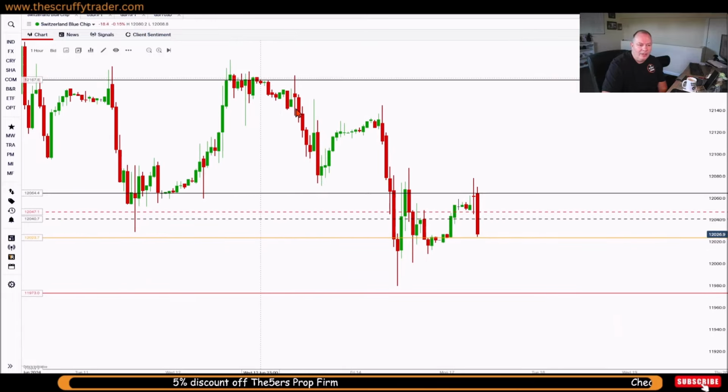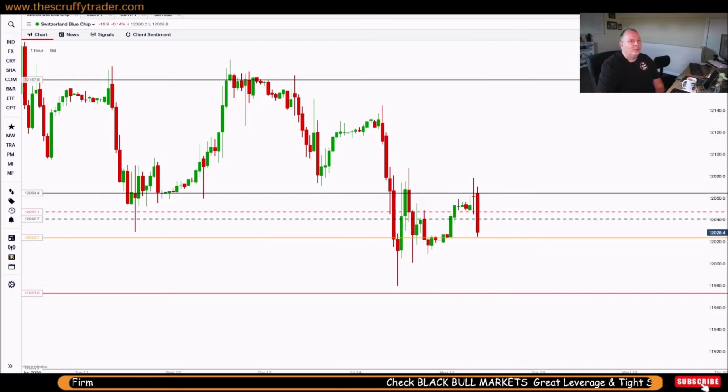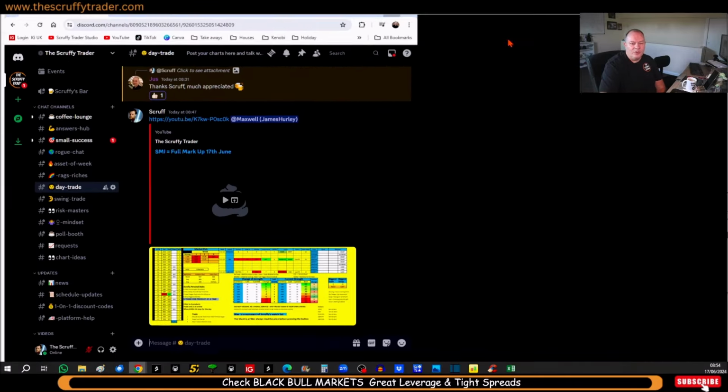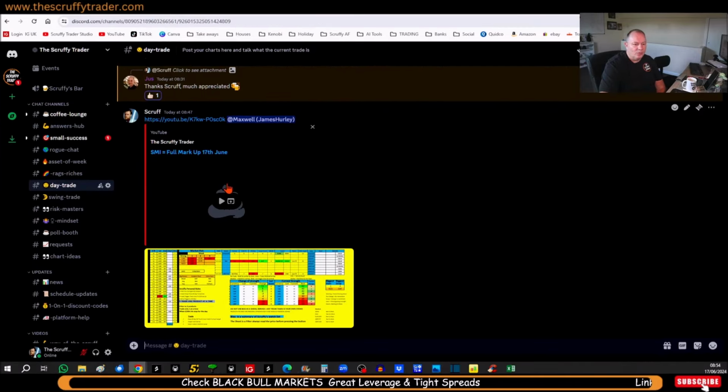Now why? We can see a lovely move down here and it's coming onto here, but I want it to sort of retrace itself on this hourly candle here. Now just while it's having a bit of a think about it, let me show you where this came from. I've already done a full breakdown for the guys in the squad, which is here, and it's for Maxwell. It's not a product that I trade.